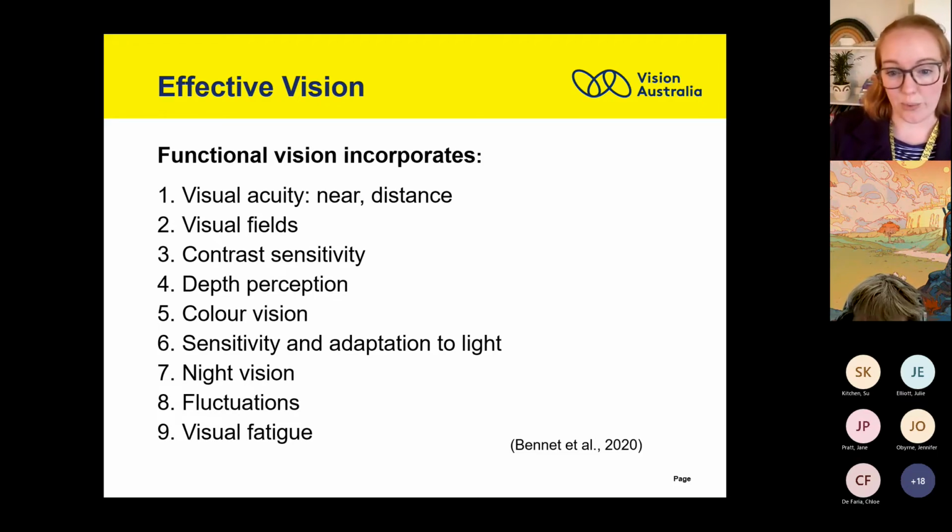Fluctuations day to day also affect people with low vision, and this can be caused by the vision condition itself, or by medication, illness, stress and fatigue. And finally, visual fatigue. And this is how long a person is able to use their detail or distance vision before it becomes uncomfortable. And that has real functional implications for the clients that we work with.